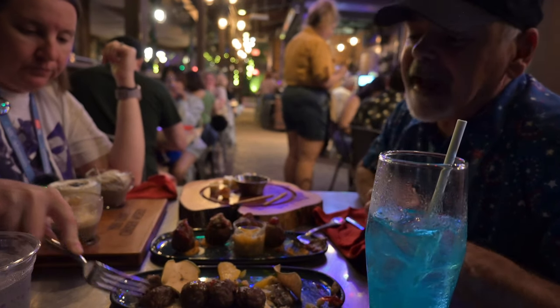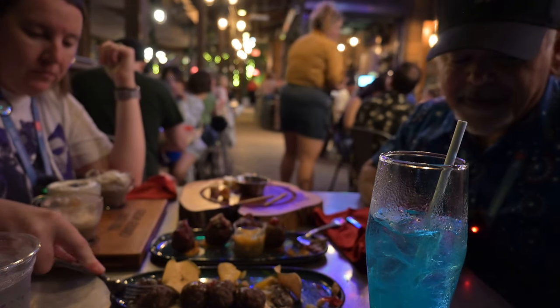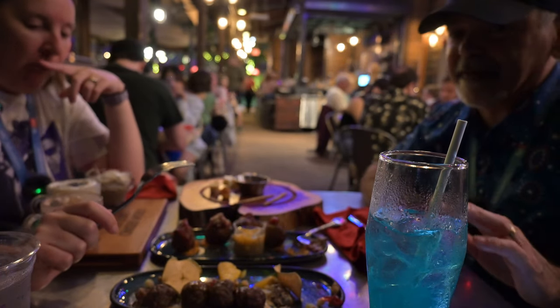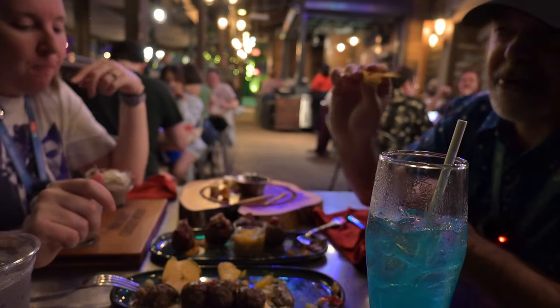So, and we also did not get to try the pigs in a blanket, which sound good. And then also the naughty or nice deviled eggs, which has like ham built in. So, two more things to try. See what you think of that. Oh, that's the apple, Granny Smith apple chip.